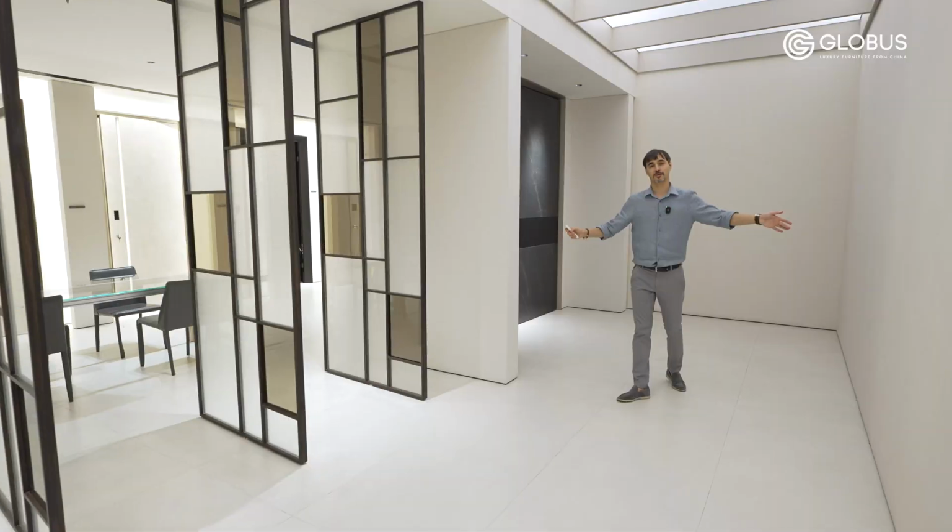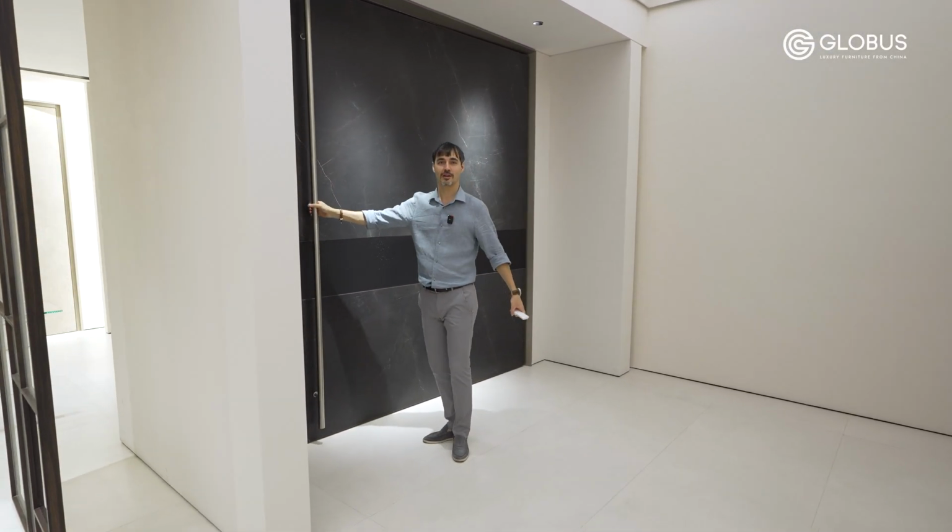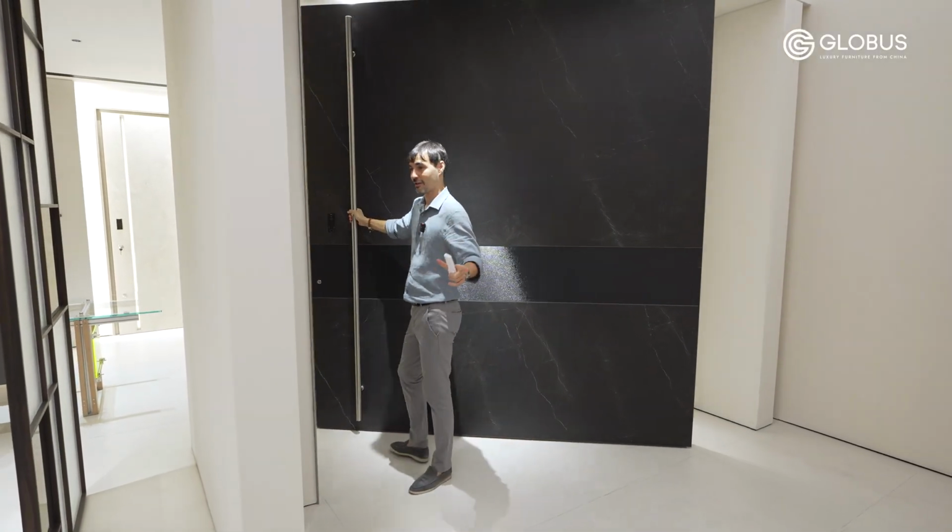I also wanted to show you this gigantic structure that can protect your villa and your massive entrance. Just take a look at this door. The door is 12 centimeters thick.